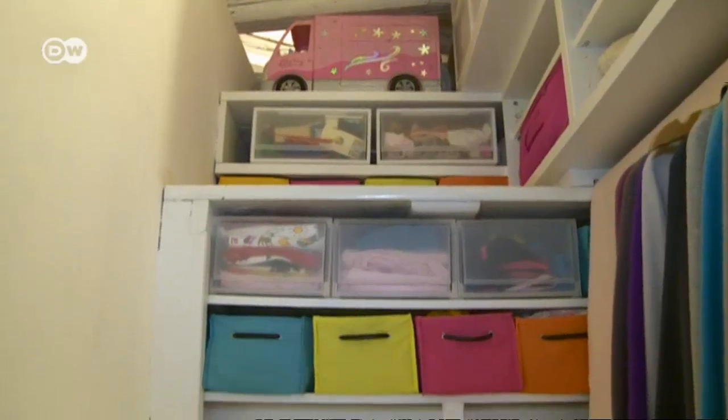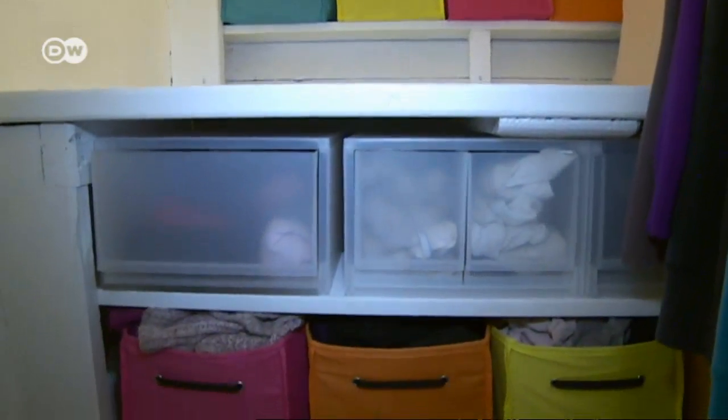And this is my closet. I worked it all out together with my dad. It's not an ordinary closet. It's a very special one.